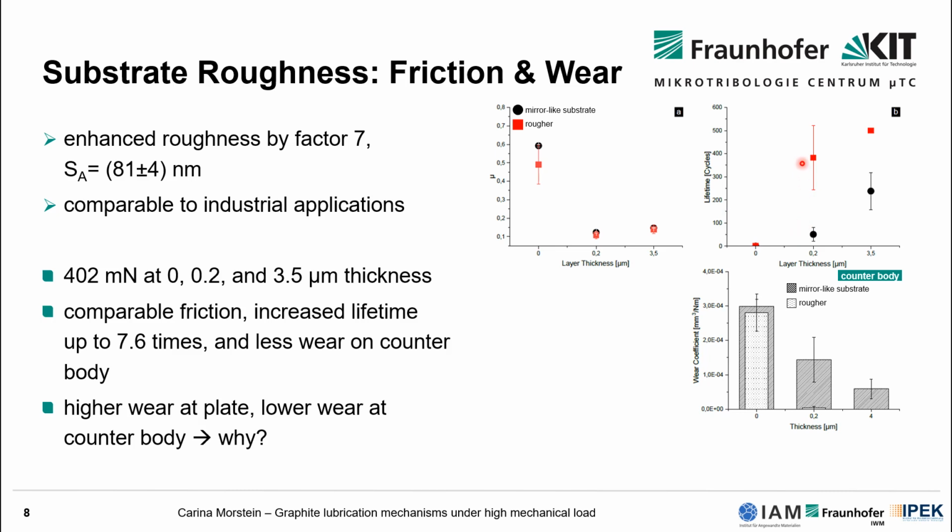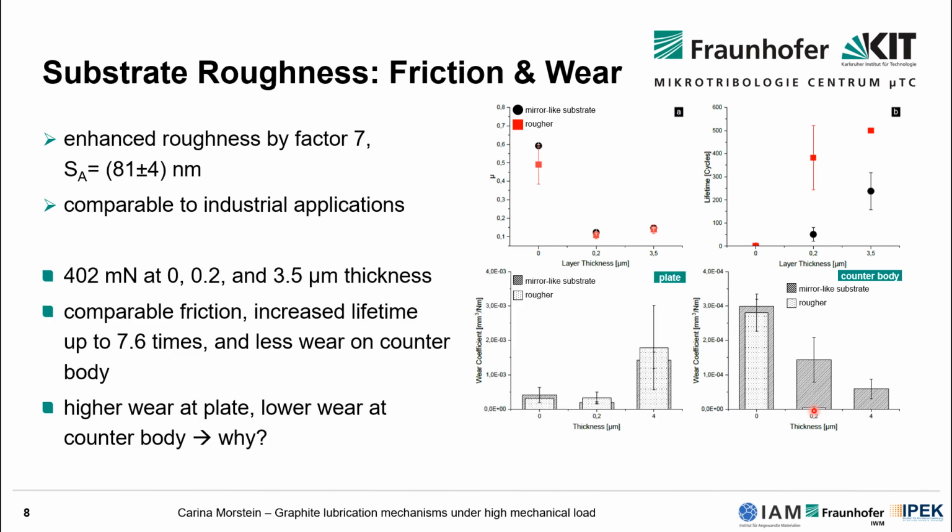And this can also be seen in terms of the wear coefficient of the counterbody. So with the graphite coating on the rougher substrate, we were able to reduce the wear coefficient drastically. So you might think that, okay, we were indeed able to increase the adhesion of the graphite coating onto the iron substrate. But then we had a look at the wear coefficient on the plate, and we saw that this was actually not the case, and the wear on the plate was sometimes even increased with the rougher substrate.